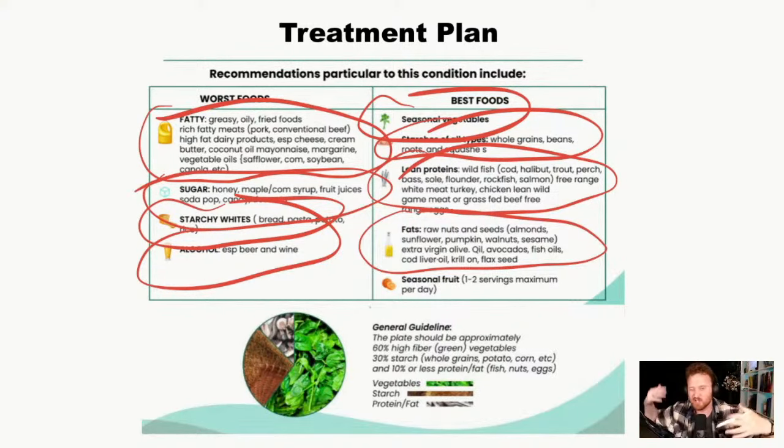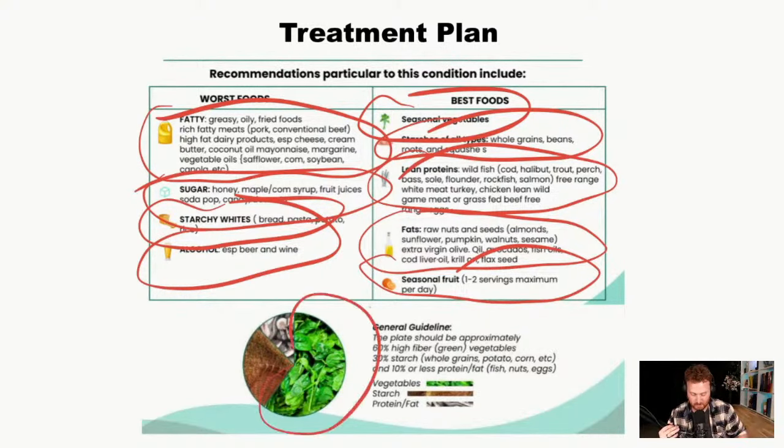That just means what I call a slow oxidizer, someone who burns energy at a slower pace. They're going to need to focus on these types of foods, as well as, when it comes to fruits, more fruits within season. And then the ratios are going to be very high in vegetables, 60%. Then healthy starch is going to be 30%. And then proteins and fats are going to be about 10% on each plate.